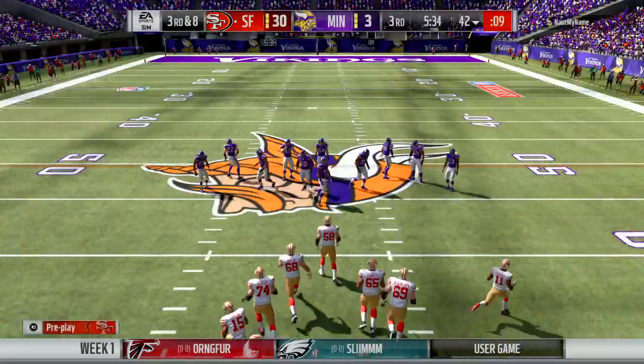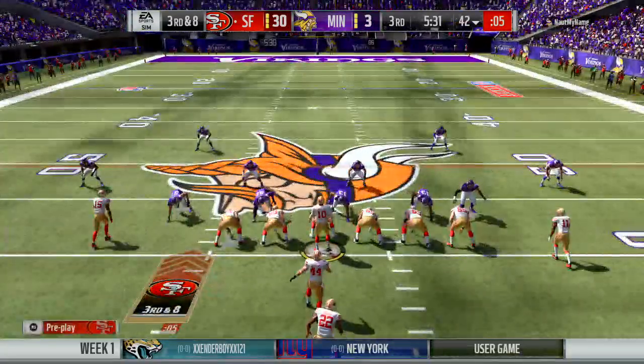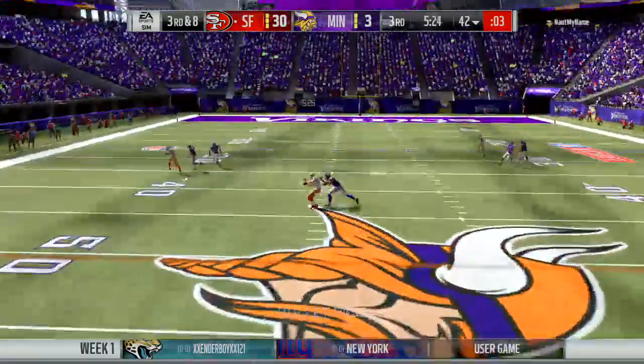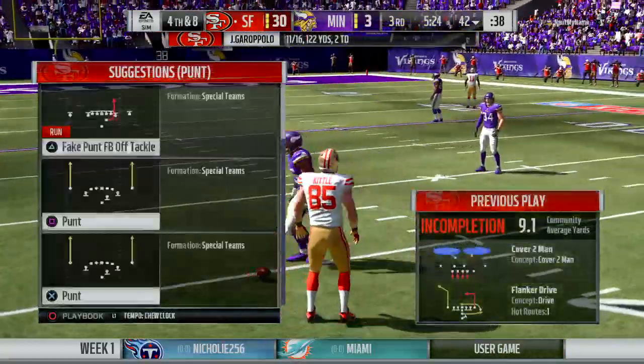The Niners on third down. They've hit it 50%, 3 of 6 to this point. This is 3rd and 8. Garoppolo looks to throw. And the 3rd down pass falls incomplete.